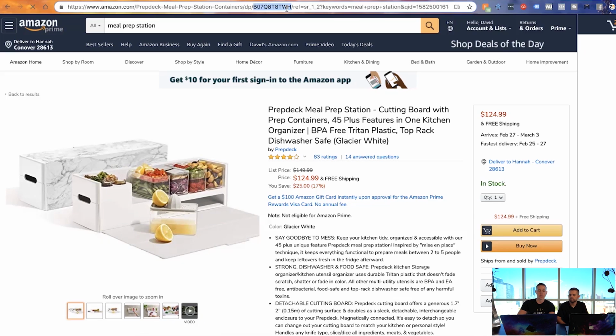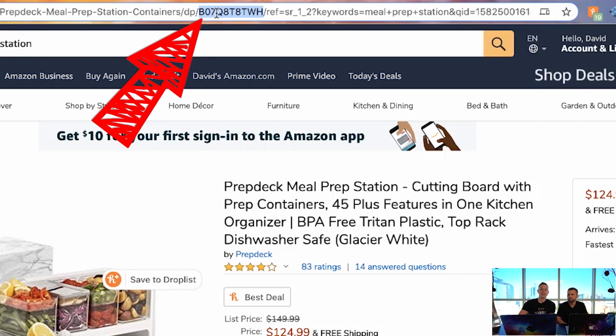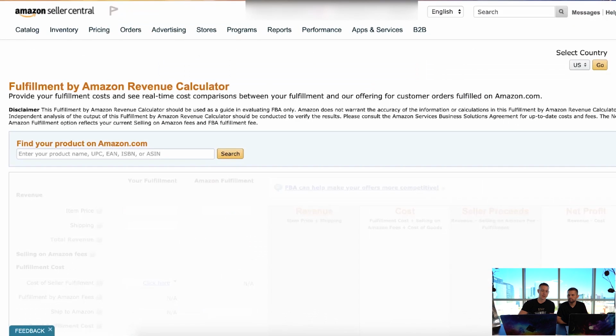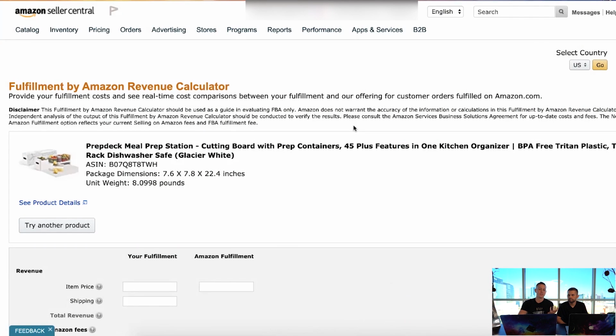What we're going to do is grab what's called the ASIN. The ASIN you can see in the URL bar right here after /DP, which stands for detail page. It always looks like this, with B0 and all capital letters. We're going to copy this and open up the fee calculator. We're going to paste this in and press search. Now Amazon's going to import this product and calculate what our profitability is.